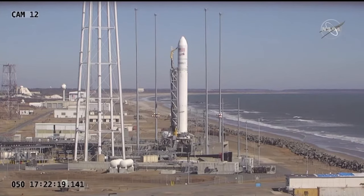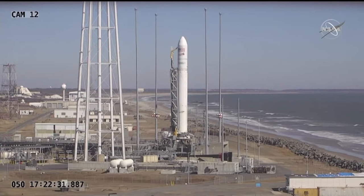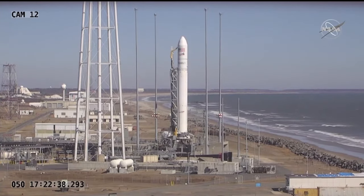And then at approximately 3 minutes before we launch, the auto sequence will be initiated. That is where Antares' internal flight computers take over and command the vehicle. So the auto sequencer then goes through the final steps of prepping the vehicle for launch and will proceed through the final countdown. But after liftoff, our team will be monitoring some post-launch milestones.